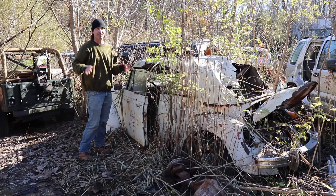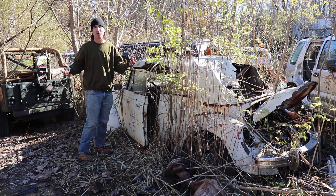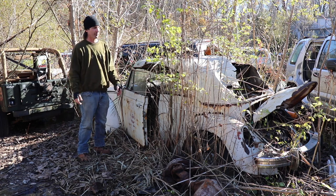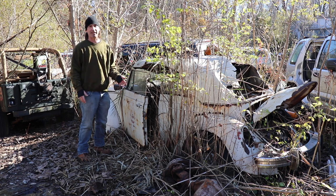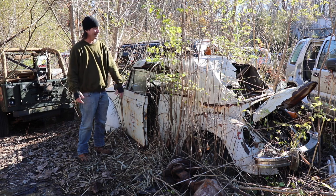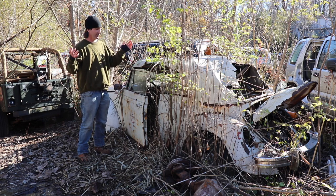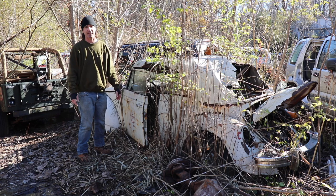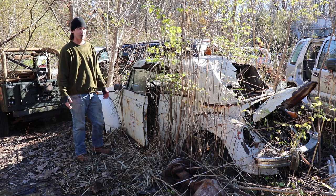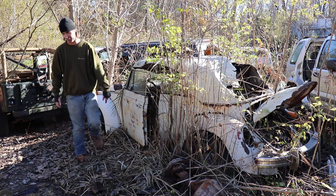All right, guys, well, we spent the day really walking the yard looking for something other than this to take home, and we got nothing. So the owner wanted scrap value, $400 for this car. The motor's hanging in it, paid him. So we're gonna attempt to get this car out of here. It's already after 2:00. It's getting dark early, so we definitely have our work cut out for us. So without further ado, let's get to it.